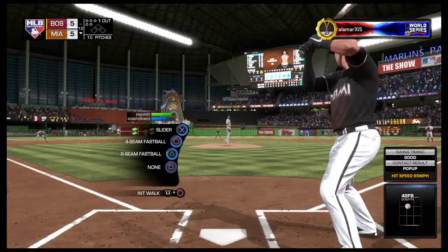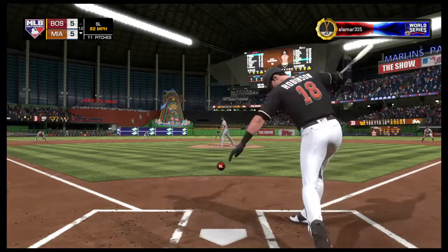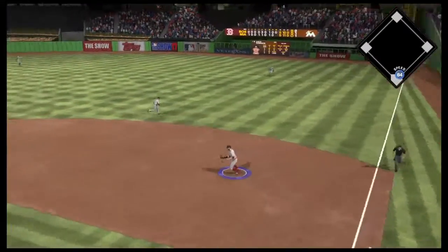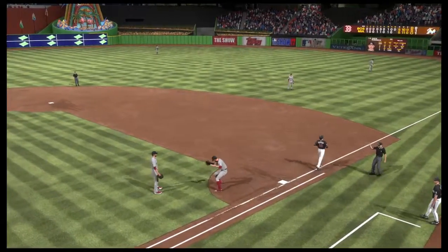Digging in and looking for more, number 18. He went deep earlier, and he's 2 for 4 to this point. Right through it here, and he's behind 0-1. Bounce to first. And he'll take it to the bag himself for the out.